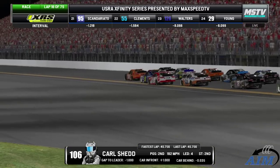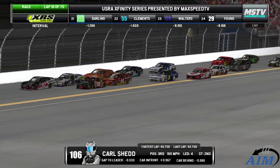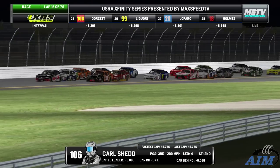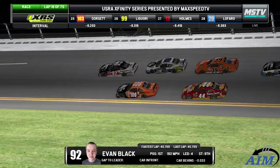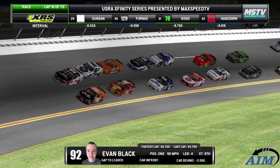I'll tell you, these cars have quickly become my favorite car, kind of like my go-to car. They're fun to drive, they're easy to drive, and they're very fast out there on the track. So they're not quite as fast as the Gen 6, but pretty comparable, though.